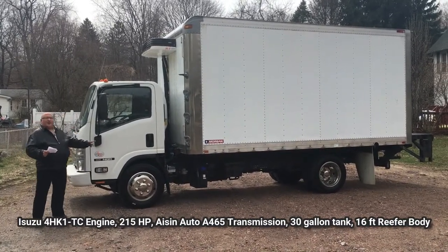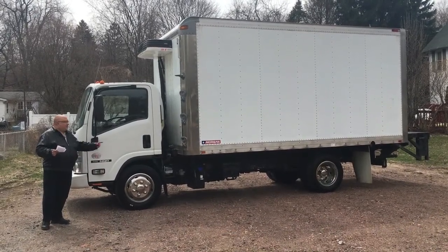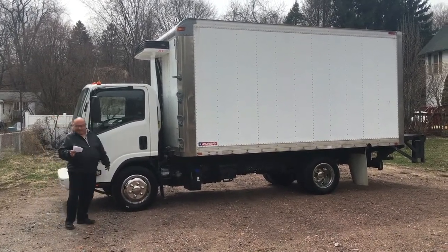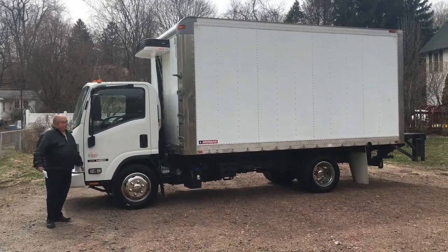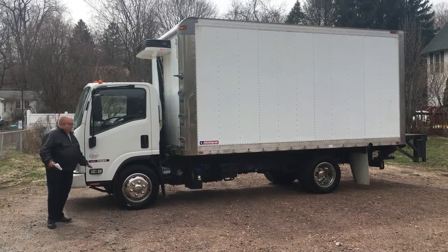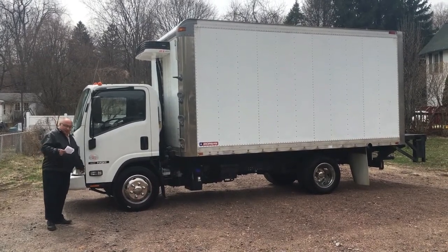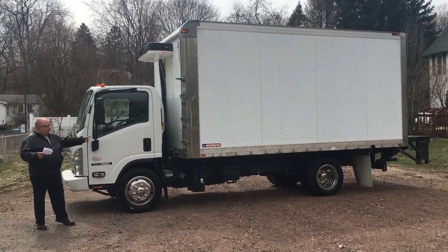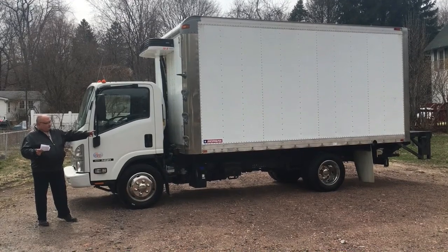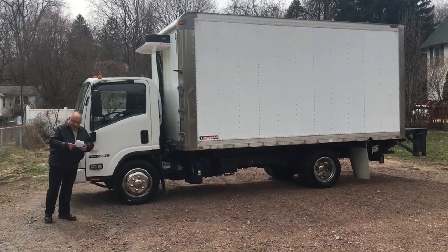Truck is powered by a 5.2-liter diesel engine. It has a 6-speed Aisin transmission behind it. The truck sits on 19.5 tires. It has hydraulic brakes. It has discs up front and drums in the rear. Okay, the front axle capacity of this truck is 6,380 pounds, and the rear is 14,550 pounds. Okay, let's go around.